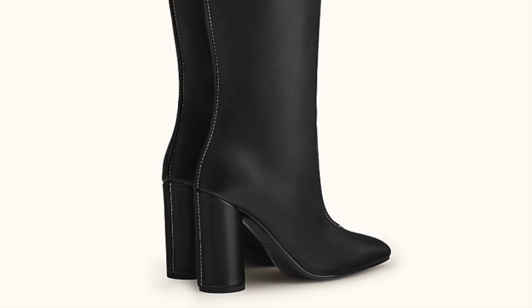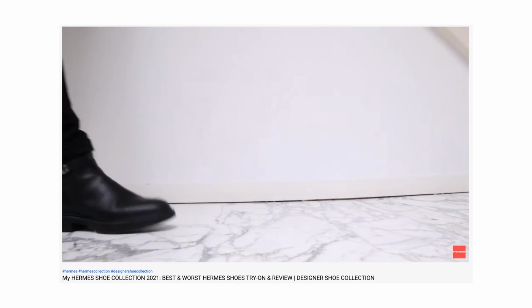So if you're looking to add a new pair of boots into your collection this season, if you want a pair that is elegant, that is chic, that will make you look like $1,000,000, these are the best pieces that money can buy. And if you're looking to add something to your collection from their men's line, I would suggest that you check out their VO and Co boots, which I have talked about before.